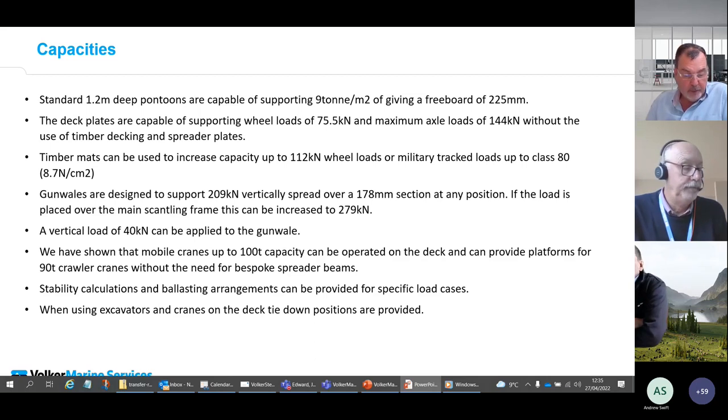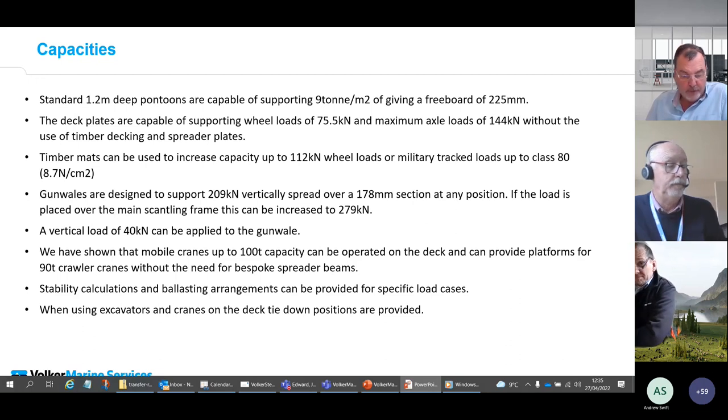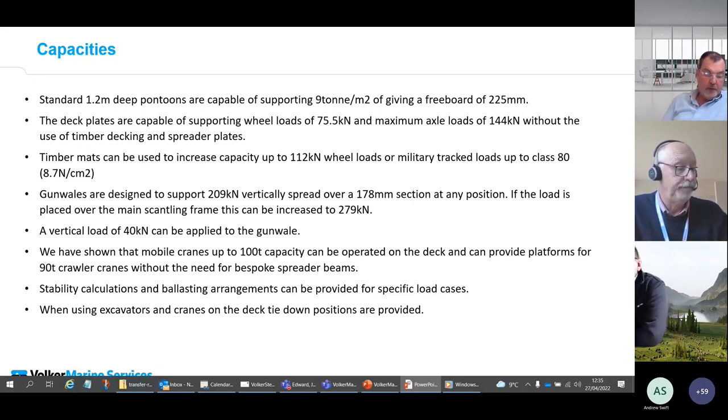The deck plates are capable of supporting wheel loads of 75.5 kilonewtons and maximum axle loads of 144 kilonewtons without the use of timber decking and spreader plates. The timber mats can be used to increase capacity up to 112 kilonewtons wheel loads or military track loads up to class 80, which is 8.7 newtons per centimeter squared.